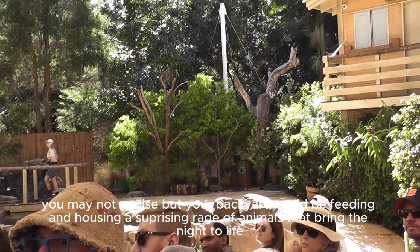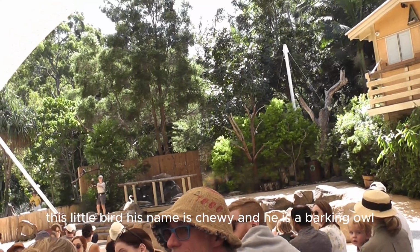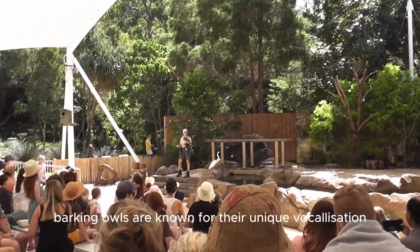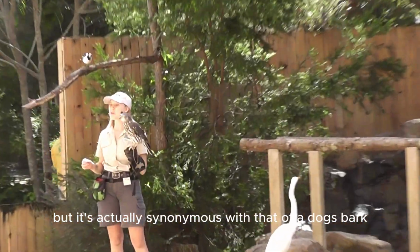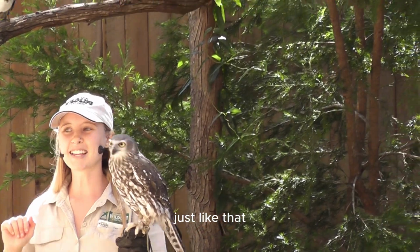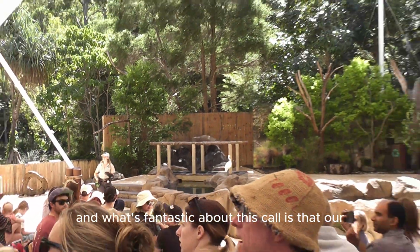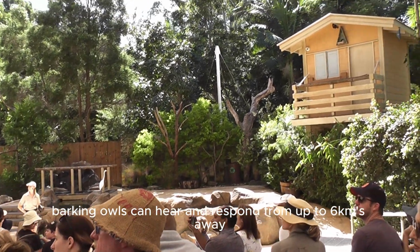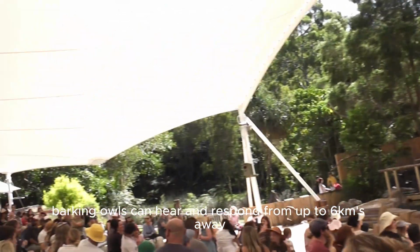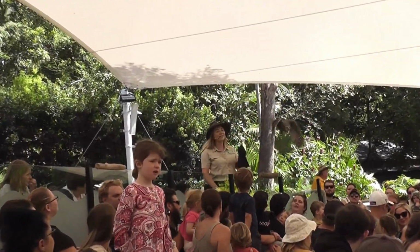That's like this little guy here. Now this little bird, his name is Chewy, and he is a barking owl. Barking owls are known for their unique vocalisation. Look out, Derek. It's actually synonymous with that of a dog's bark. Just like that. Now what's quite fascinating about this call is that our barking owls can hear and respond from up to 6 kilometres away. But if they are at such a distance they cannot hear that call, that's when they challenge that animal with eyesight.